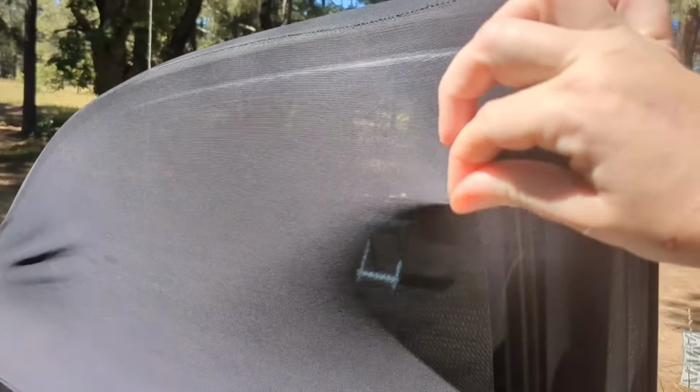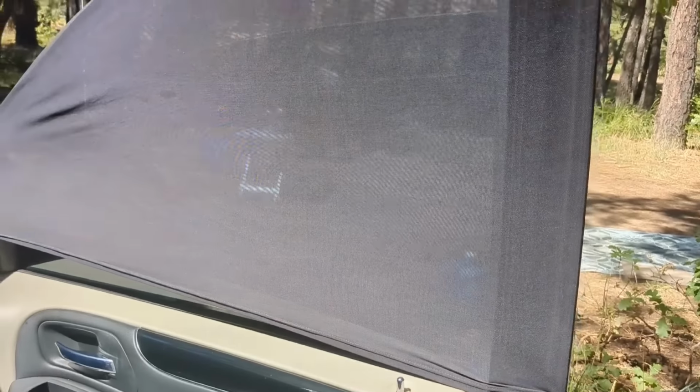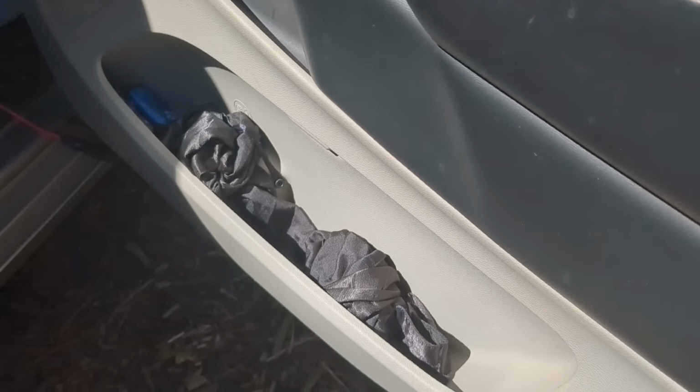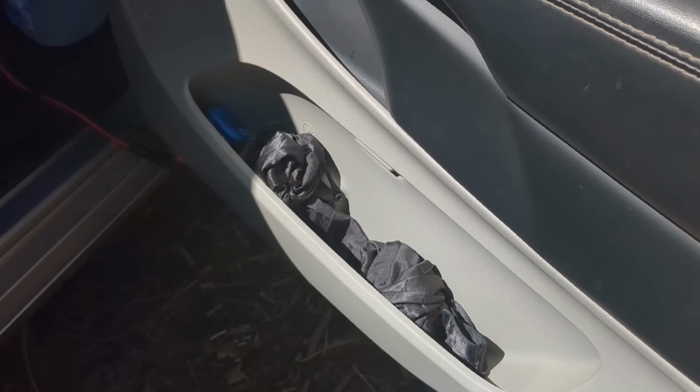On this window, you can see a bug screen. It is a stretchy bug screen, great for summer, so I can keep my windows open without bugs coming in. And I keep magnetic window curtains in the side here, but I'll show you those on the other side.